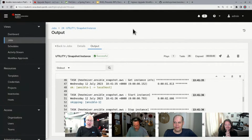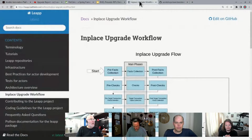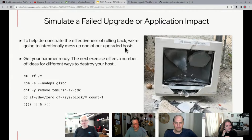All right. You know what? What if that upgrade had gone badly? What if that upgrade of heroic minnow had actually failed really, really badly? Like, let's simulate that. For the exercises that we put together for the training workshop, we have an exercise that offers the student a number of different options for how to really ruin their RHEL instance. Like, you can do rm -rf /*. Haven't you always wanted to try that?